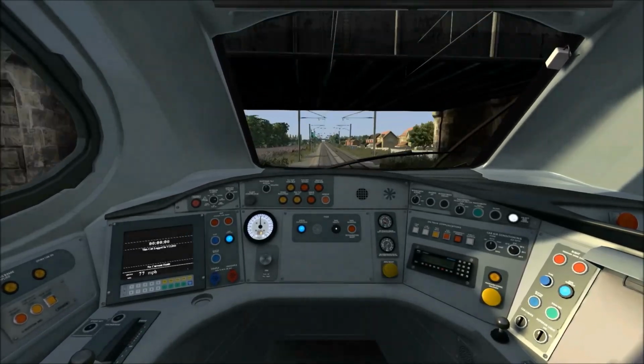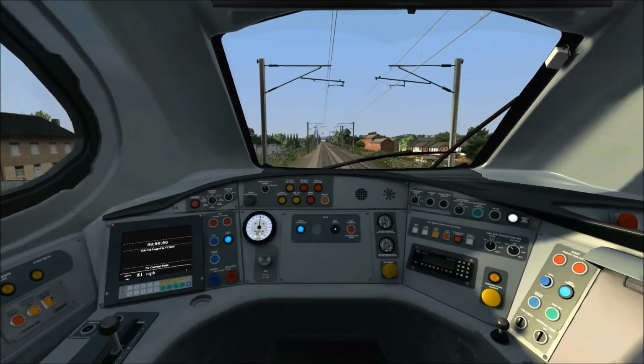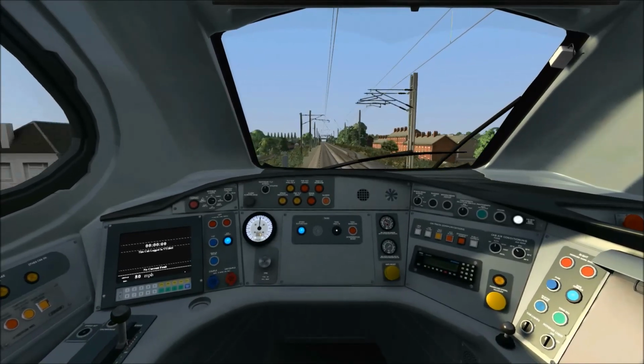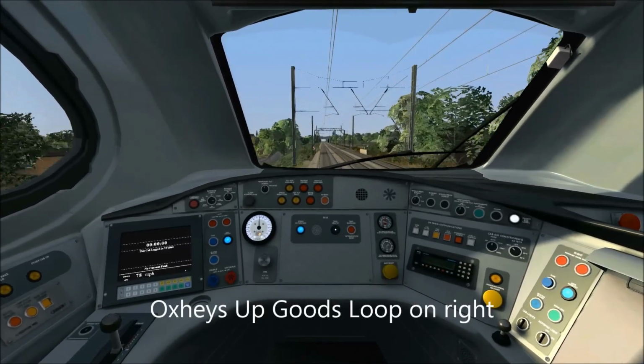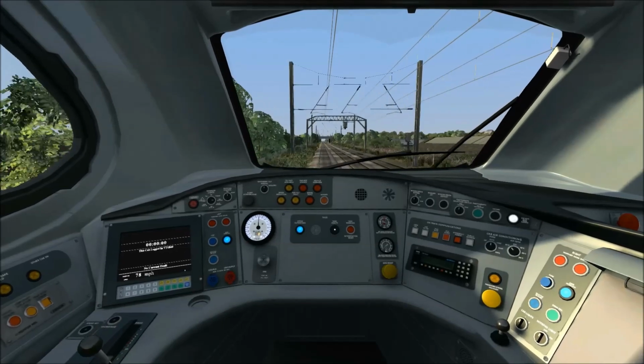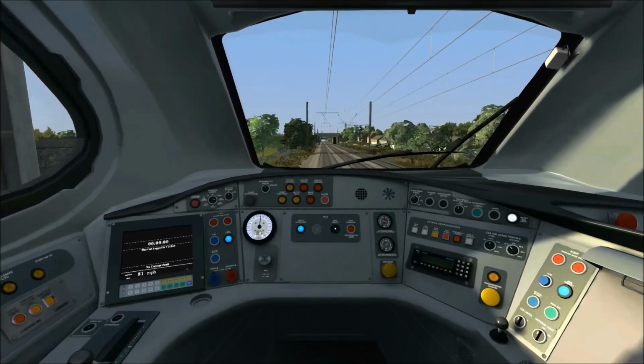Once again, as we reach 80 miles per hour, I'm going to idle the power just temporarily. The speed limit is now going up to 110. As you've probably seen, we've just passed the 110 speed board. And we can accelerate for that now as we pass the red and white checkerboard marker that you've just seen. On the right you can see Oxheys Goods Loop.